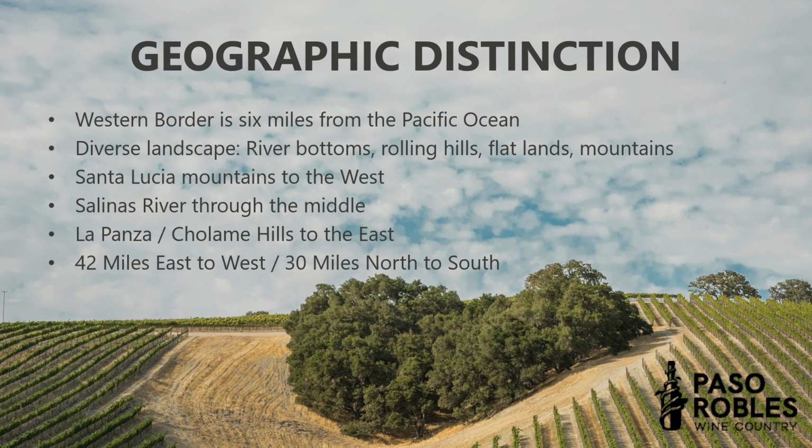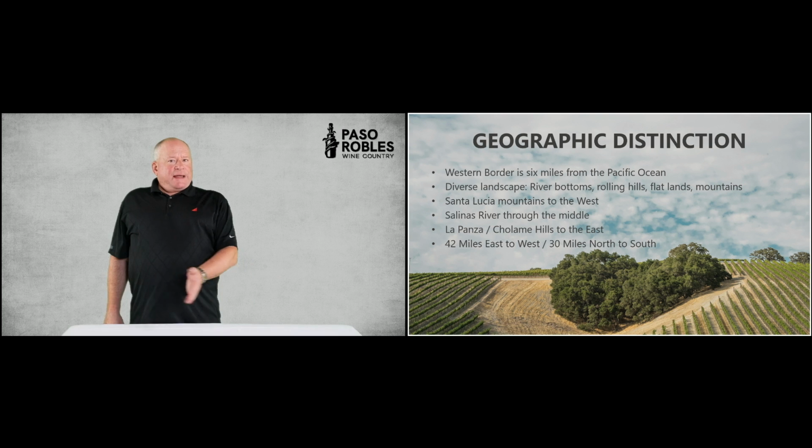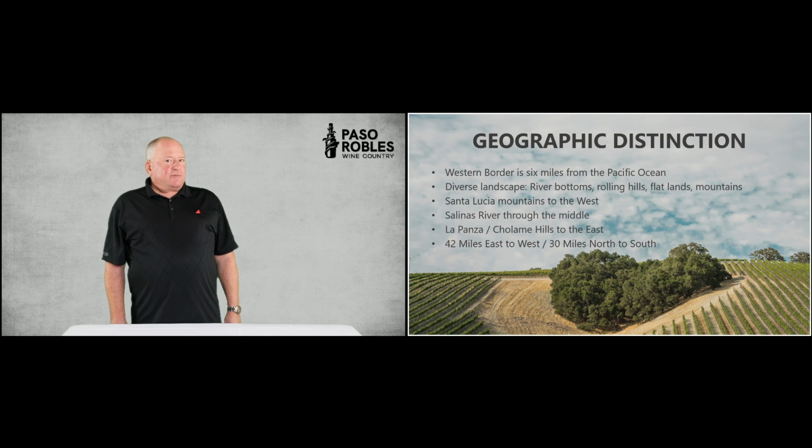There are many old river beds that have dried up that create interesting soil patterns and used to create more water patterns than they do now. There are some relatively flat parts of Paso Robles, but generally it rolls quite a bit. And of course, mountains define either end, east and west, of the Paso Robles AVA in a broad sense. The Santa Lucias to the west, parallel to the Pacific coast, and the La Panza and Shalom Hills in the east. And these tend to create a border around which there is very little vineyard activity.